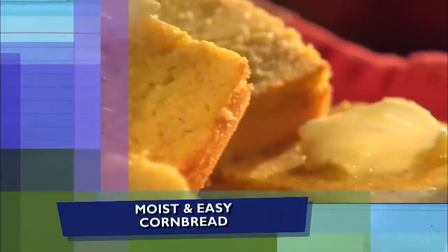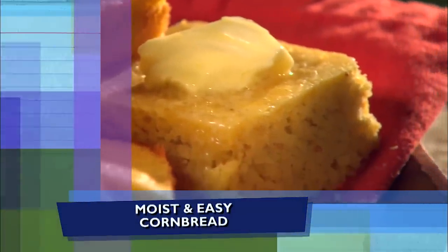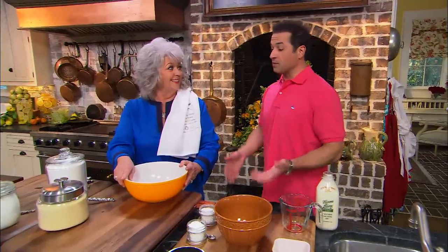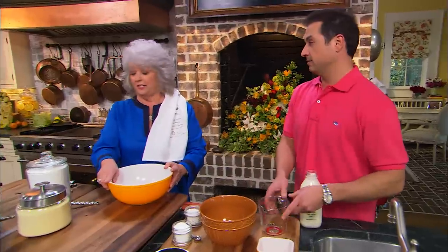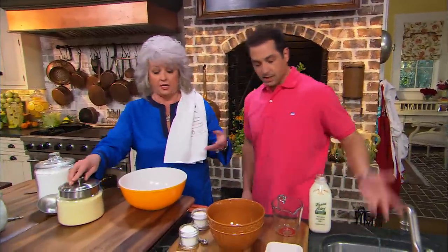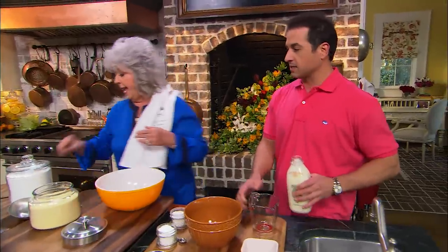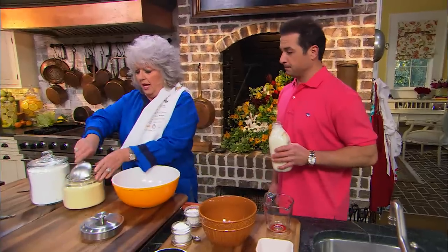All right. Okay, Bobby, let's move on to your moist and easy cornbread, son. I know you know cornbread, so help me with this and make sure that this recipe's good. So if there's anything about it that you don't like. I know it's good, son. All right, well, I'm going to start with your dry ingredients. I got the wet stuff. And you told me one cup of yellow cornmeal.